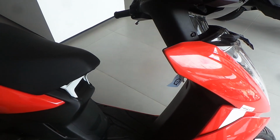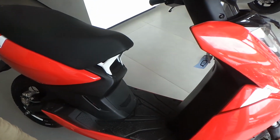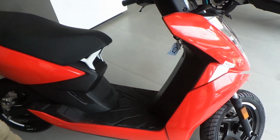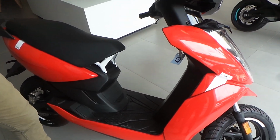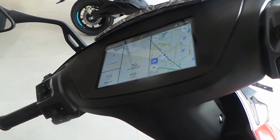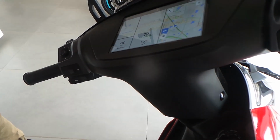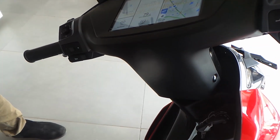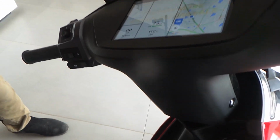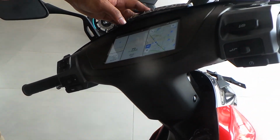TVS iQube is a competitor for this vehicle, no? So iQube is not exactly comparable to this. This is more competitive. It has more range. It has more features. You can see you have a physical Google Map here. It has a 4G SIM card, no? You have an eSIM installed there. Okay. That's only for 4G. It's one of the scooters which has 4G and GPS enabled. Not the only vehicle, but one of the vehicles.